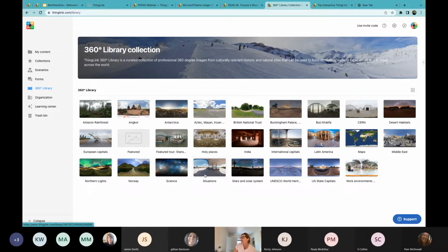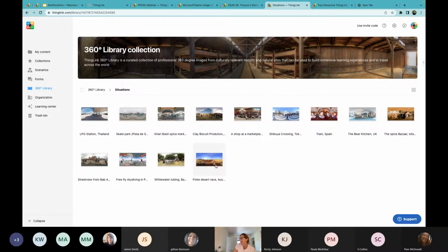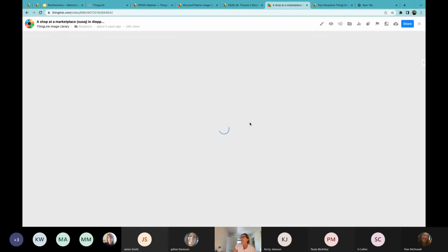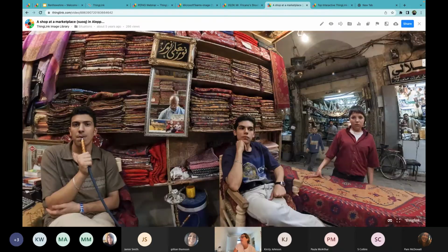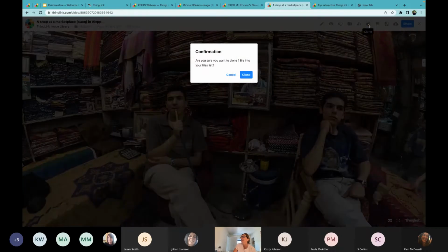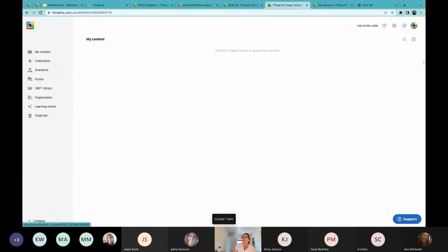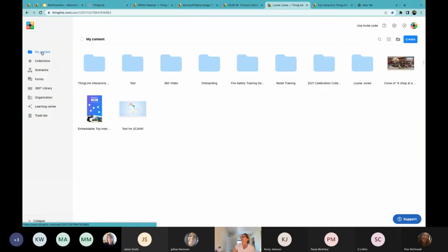And say I wanted to use something like a picture of a situation, and I've got one here of a shop and a marketplace in Aleppo. I could then clone this image, and then that image would be in my account. That's how you would use our library of 360 images. I'll just go back to my content, and there I've got my clone.